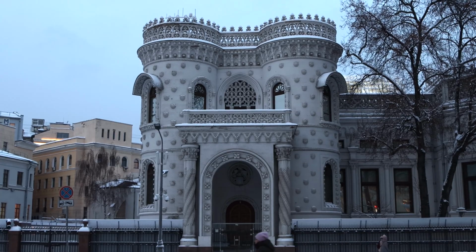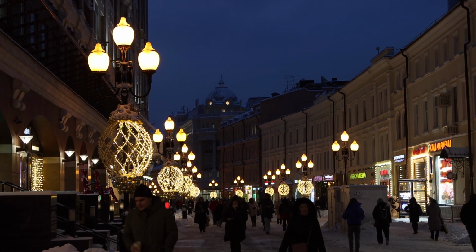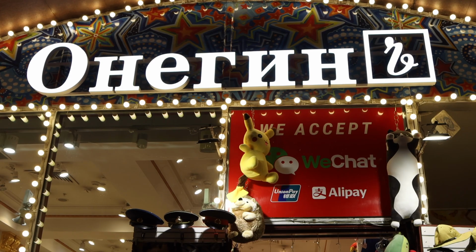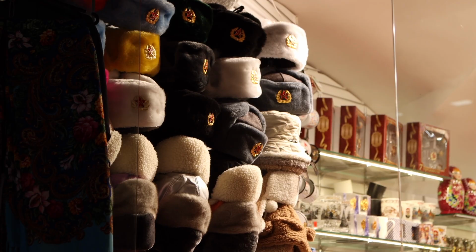We finish our walk on the evening Old Arbat, the most popular, but at the same time one of the coziest Moscow streets. In addition to beautiful architecture, monuments, a dozen cafes and souvenir stores, which simply collected all foreign stereotypes about Russia.